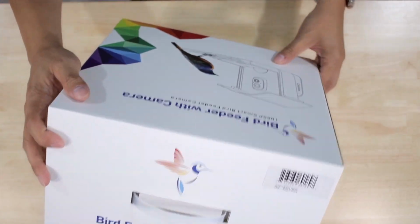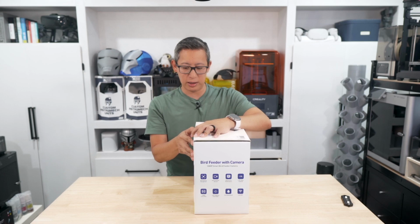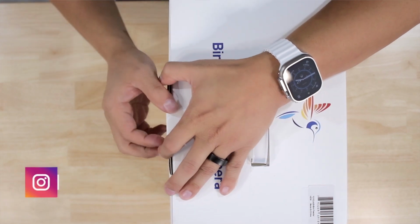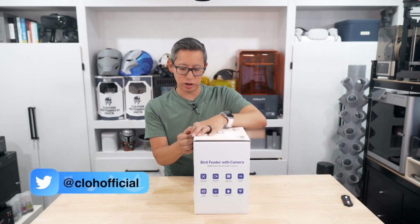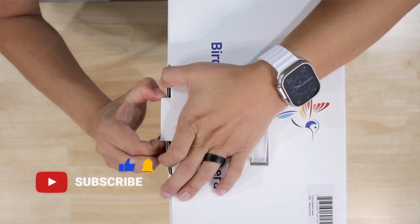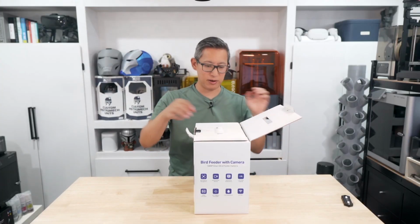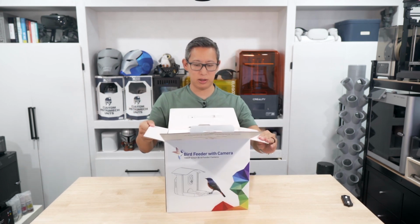Okay, so let's go ahead and get into this and see what all comes with the package, and then we'll go ahead and set this thing up and see how well it works. Now, I'm not sure if during this video I'll be able to capture any bird footage, but it would be nice if I could showcase that on this video, but we'll see once we set this thing up. Now the box is very durable and actually is very difficult to open, but that just means it's a very tough and thick cardboard box that protects all the components within it.